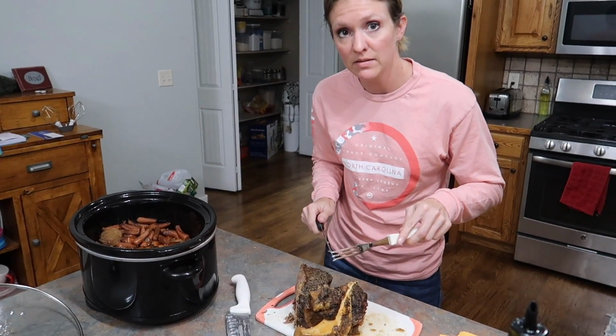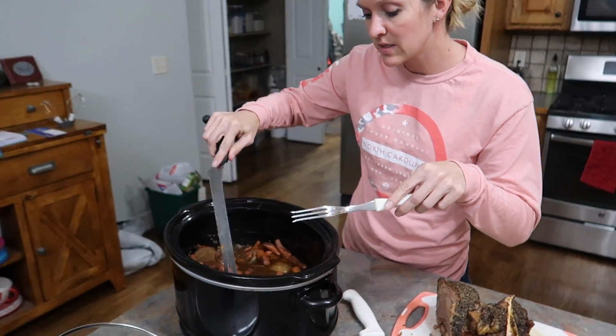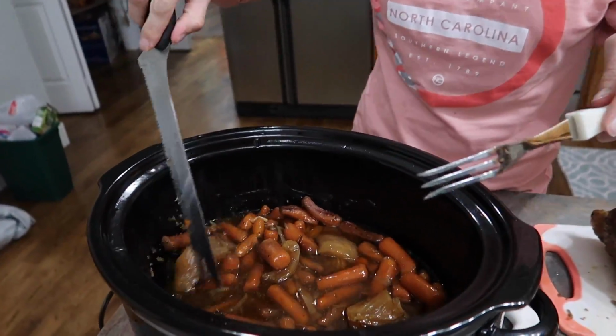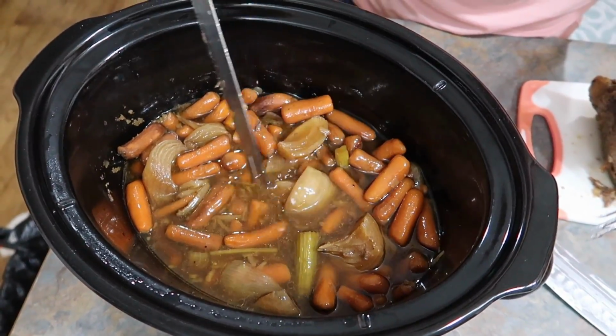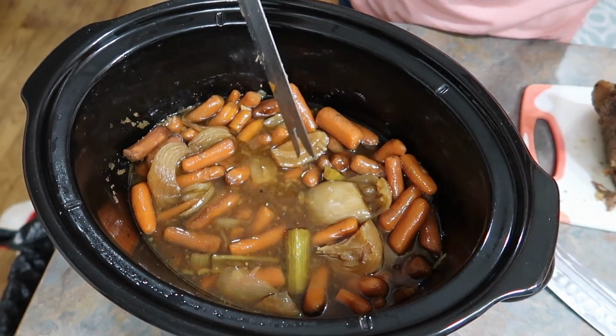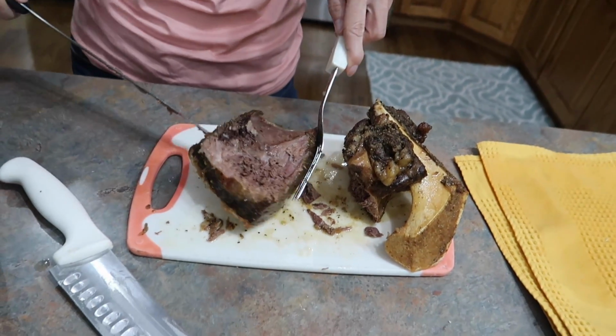And I'm gonna slice it and then stick it back in the broth. The carrots and the onions have cooked down to these super soft, really flavored, delicious vegetables. And there's plenty of liquid there to put the meat back in. So I'm just gonna get slicing. I'm gonna try and find the grain so I can cut against the grain.